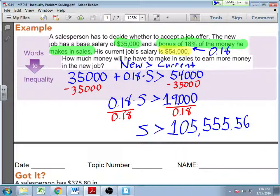Now, what type of job would it be really difficult to sell $100,000 worth of merchandise in a year? Ben? McDonald's. Yeah. Think about jobs where you get maybe bonuses for what you sell.